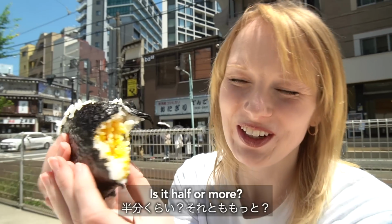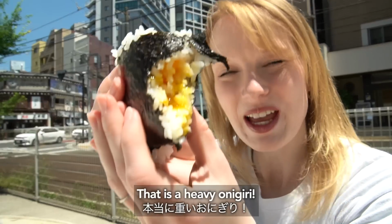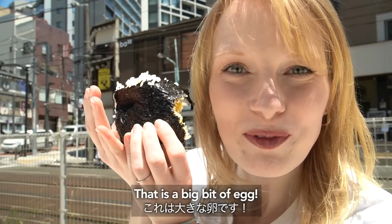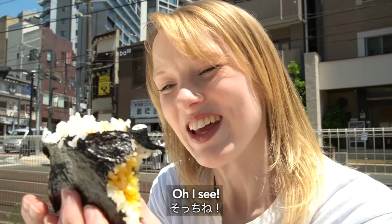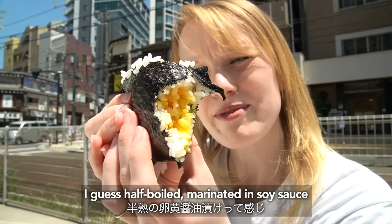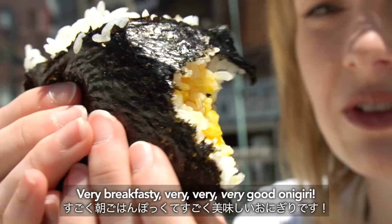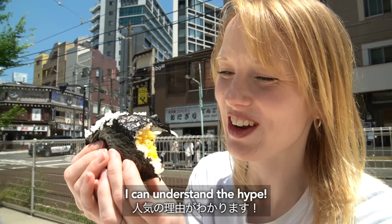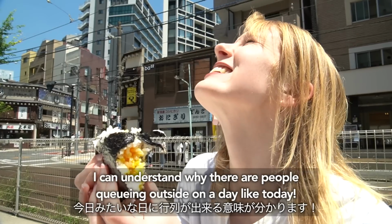Is it half or more? I don't know, it's a lot. That is a heavy onigiri. It's pretty hefty. I mean, look at it compared to the size of my face. That is a big bit of egg. Well, it's marinated, kind of. I guess half boiled, marinated in soy sauce. Very breakfasty, very, very good onigiri. I can understand the hype. I can understand why there are people queuing outside on a day like today.